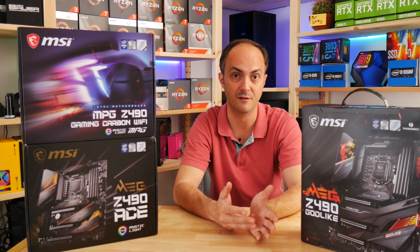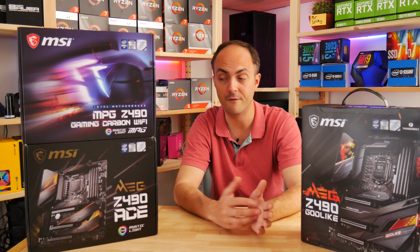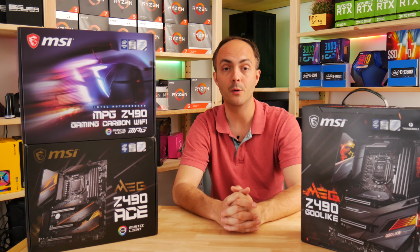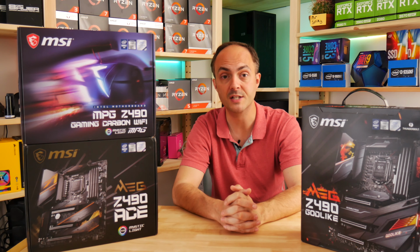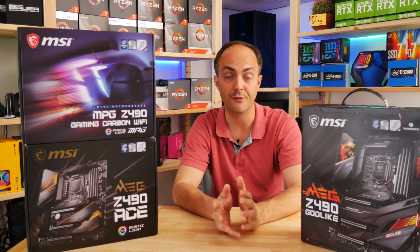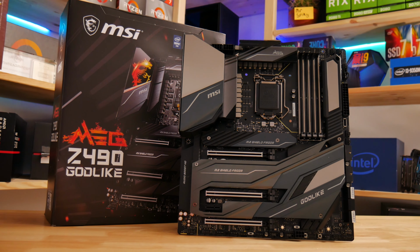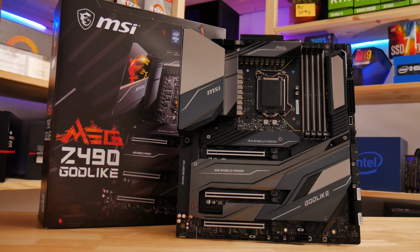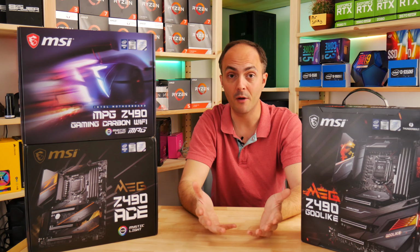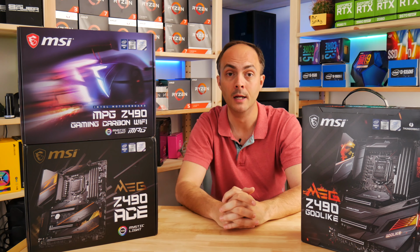We're kind of seeing the best of what Z270, Z370 and Z390 had to offer, but it's on offer across the range now, basically. So the active cooling comes courtesy of a small fan embedded in the left side of the motherboard, which will vent through the I/O shield. But not every motherboard will include these. The Z490 Godlike does, the Z490 Ace does, but the Gaming Carbon Wi-Fi does not. The difference, we don't really know yet because no one has any CPU samples, so we'll just have to wait and see what happens further down the line.